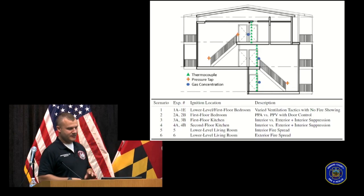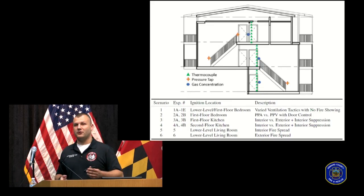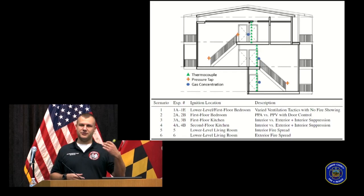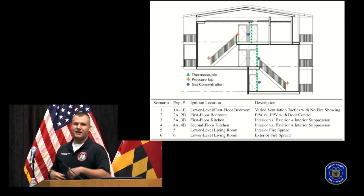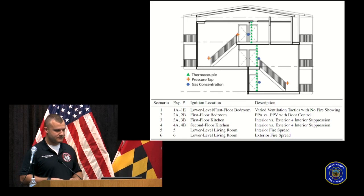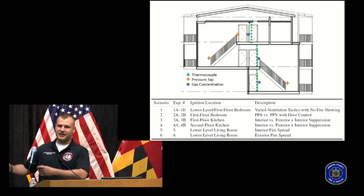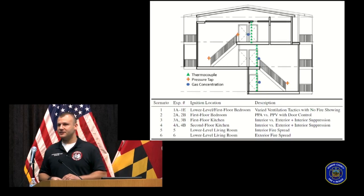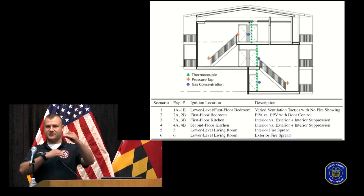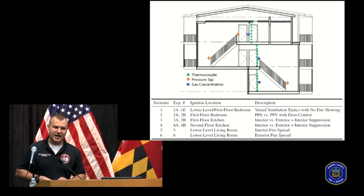Let's see what happens. Experiment 2A and 2B as a part of scenario 2 was taking a look at first floor bedroom fires, and we wanted to do our comparison of positive pressure during the attack, so positive pressure attack, or positive pressure after fire knockdown, which would be PPV or positive pressure ventilation. Scenarios 3 and 4 were our suppression comparisons, inside first versus outside first. We also changed the fire location there. So if we had a first floor kitchen fire versus a second floor kitchen fire, how does our access or our placement of our stream play into those comparisons? And then scenario 5 and 6 were kind of unique.